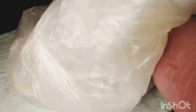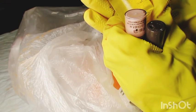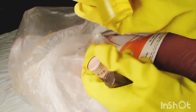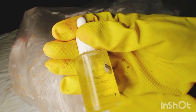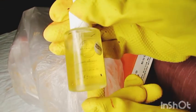Alright, it looks like we got Botanic 100% Organic Daily Facial Oil. It's dirty, but I'll make sure I clean all this off and show everything at the end. That's cool, that's full.